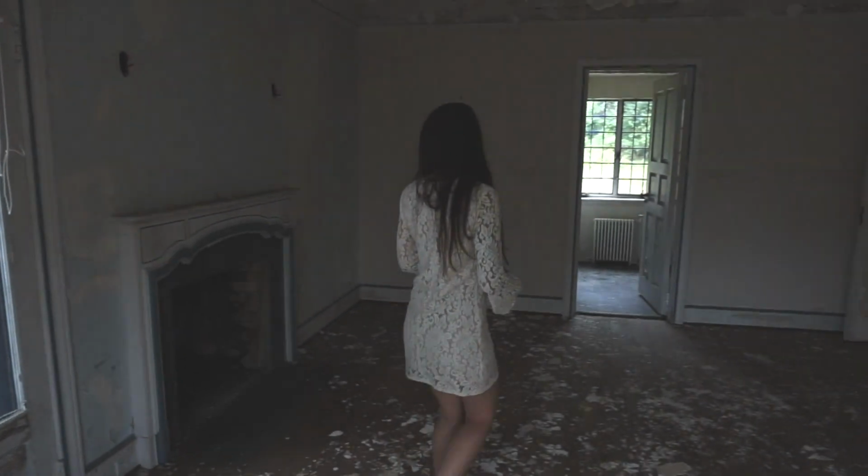So we found this room, and we're thinking it must have been like a kid's room, because it's all carnival-like. It's actually really cool. I've never seen anything like this.